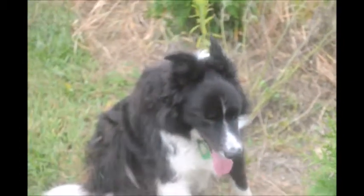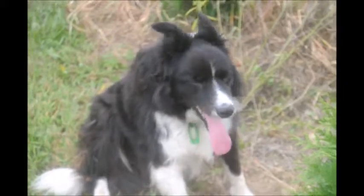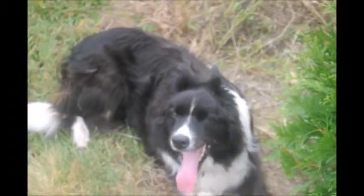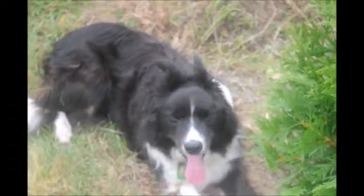We tried to train him on bagworms, but we found that this dog is exceptionally good at finding bagworms and moths. And so here he is doing his duty. Thank you very much, Sweep.